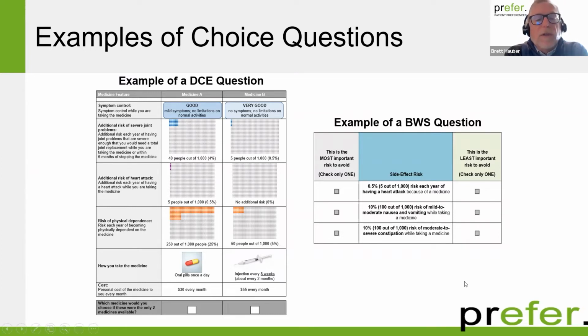And then the example of the BWS question included 3 risks simultaneously, where people were asked which was most important and least important to avoid. And as in both of these types of methods, these are repeated questions according to an experimental design. Go to the next slide, please.